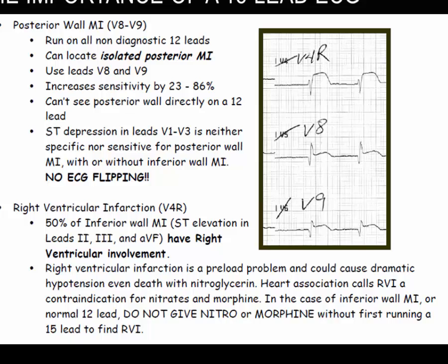50% of inferior wall MIs, which is ST elevations in leads 2, 3, and AVF, have right ventricular involvement. Right ventricular infarction is a preload problem and could cause dramatic hypotension, even death with nitroglycerin. The American Heart Association calls right ventricular infarction a contraindication for nitrates and morphine.